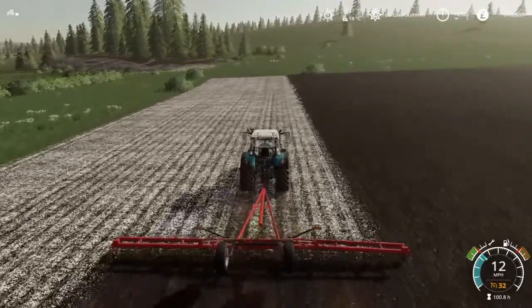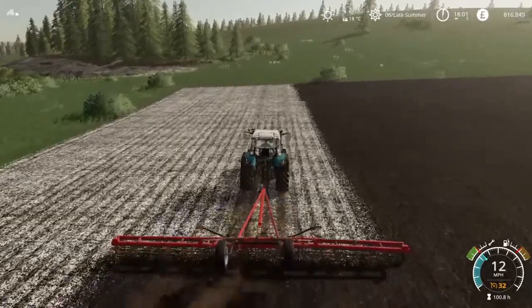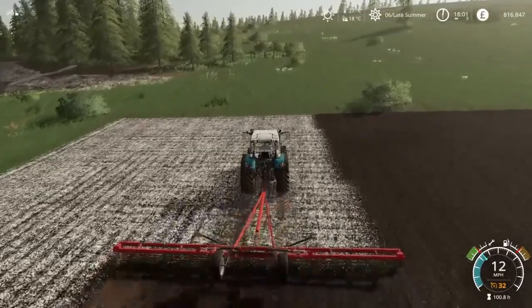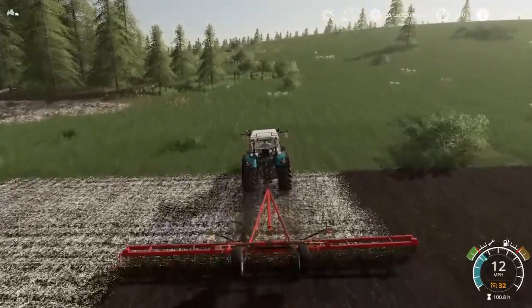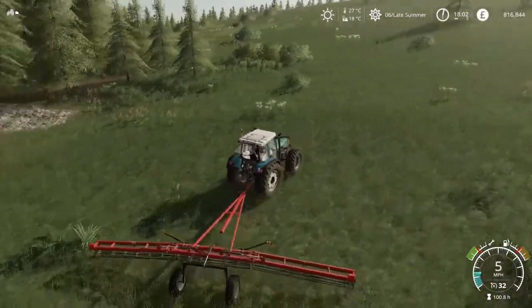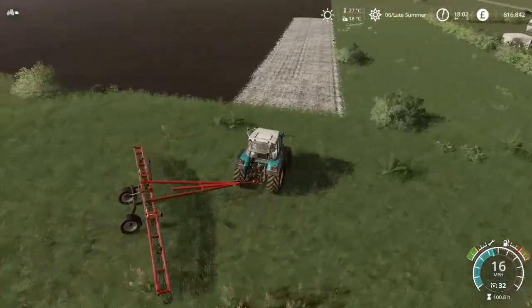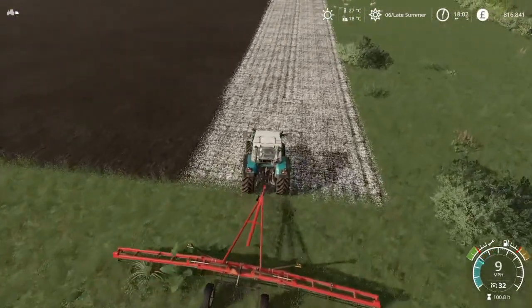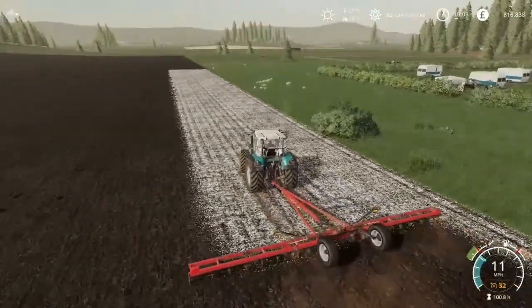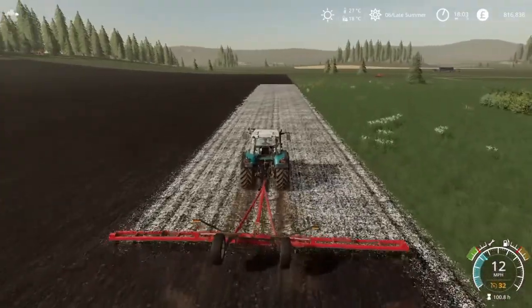Yeah, but that's this field pretty much ready to start sowing as soon as I'm done. It's been a really good day actually, given the size of these fields. Getting them ploughed in and fertilised, limed, cultivated, and I'm hoping to still get at least one sown tonight. So that would make a big difference if we can.